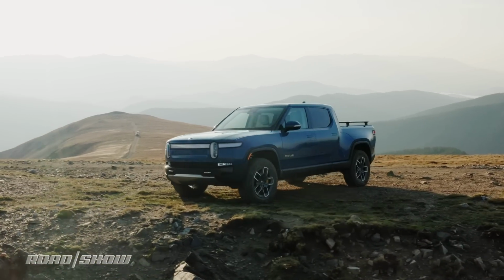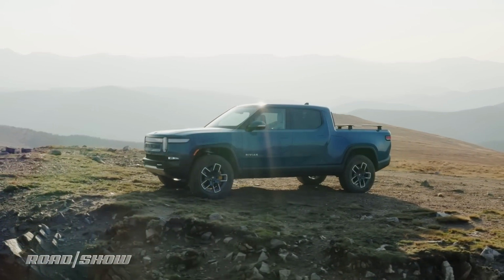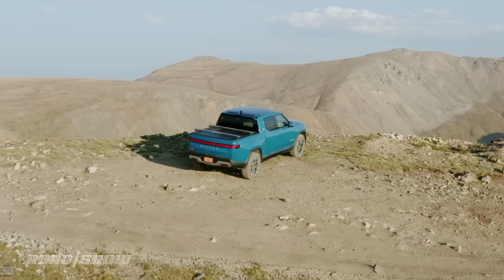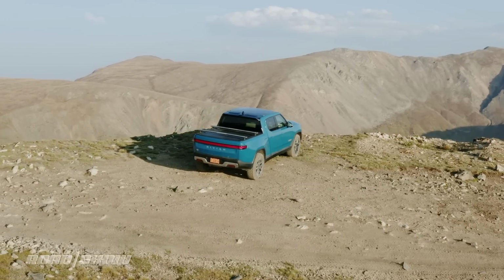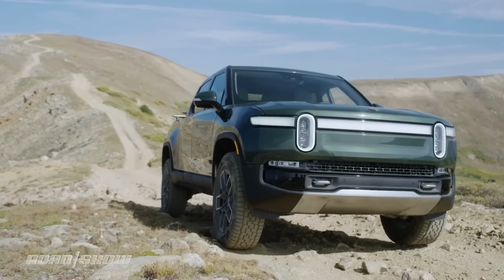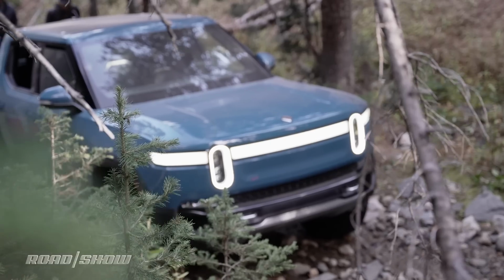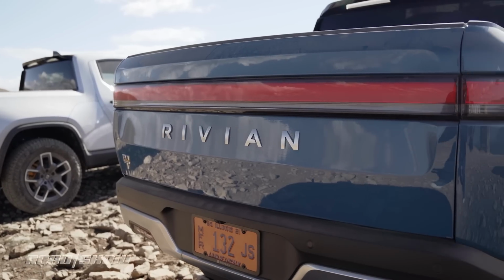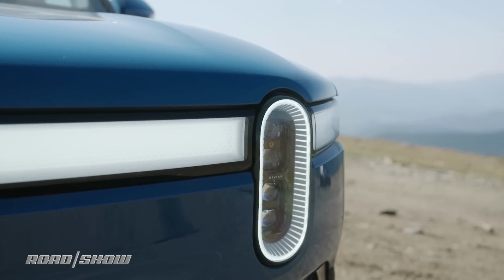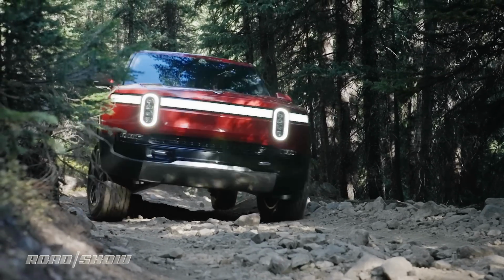The R1T is the first vehicle from electric startup Rivian, and if I'm not mistaken, the first fully electric pickup to reach the market, with the first customer launch edition units rolling off the line just this month. The design is almost toy-like in my opinion, with a very happy looking front fascia. Both the front and rear ends are highlighted by strong horizontal light bars, with the front end featuring a pair of pill-shaped headlamps that have a surprising depth to them that I really just enjoy looking at.